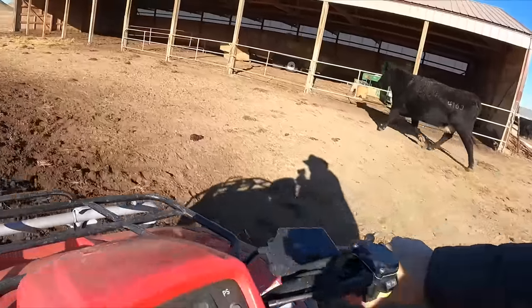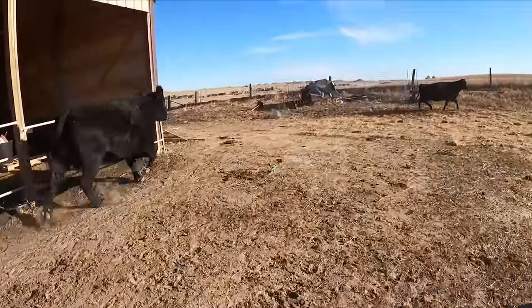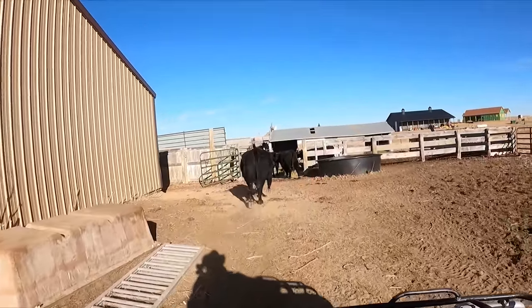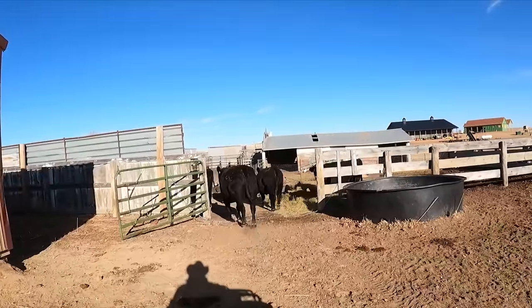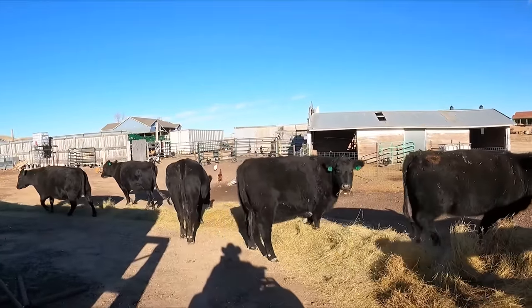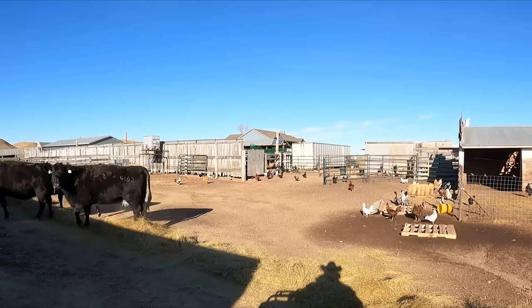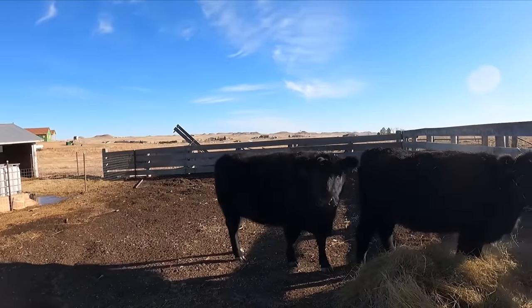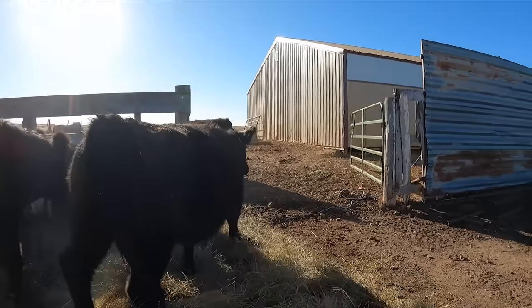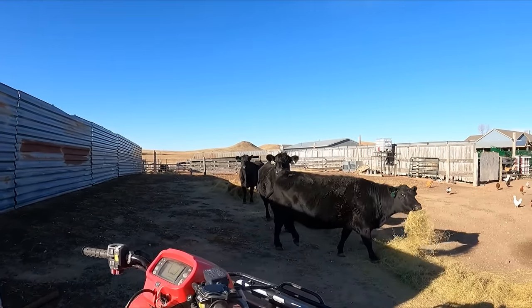Nope, not that way. Other way. There you go. Look at that. We've got her in. Now we're only dealing with 6 cows. This will make life a little easier. Looks like 3 of them we can get out of here right away. Come on, get out. And then we've got her and 2 others down here to deal with.